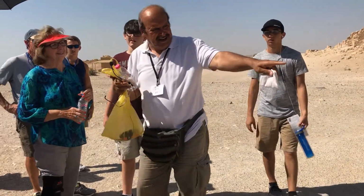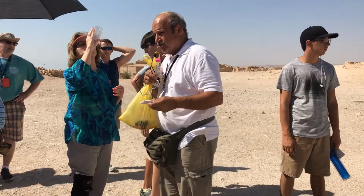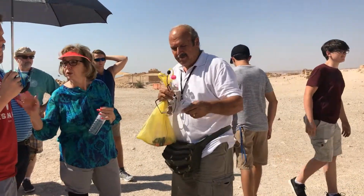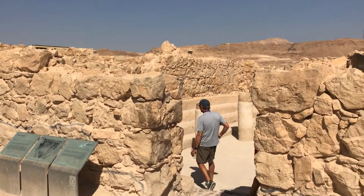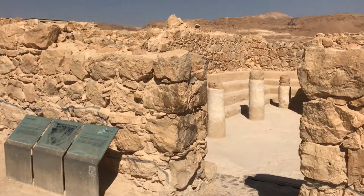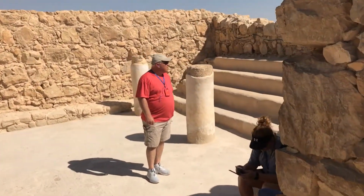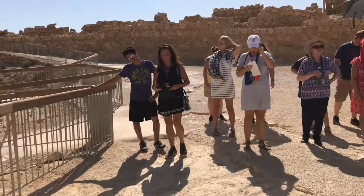Bringing an umbrella. It is in here, we believe this was the synagogue, and that is where the Zealots had their last meeting, and they decided to kill themselves. But how do we know that it's a synagogue? Because when they came in, first of all, there is nothing which is Christian. That means no baptistry, no altar. So this was a synagogue, and it's considered by scholars to be the oldest on earth after the temple in Jerusalem was destroyed. The temple was destroyed in the year 70. This was destroyed in the year 73.